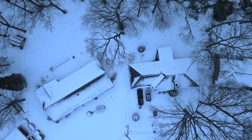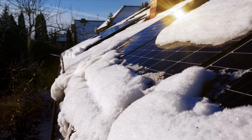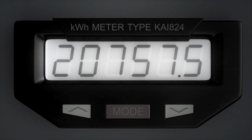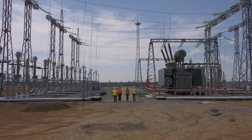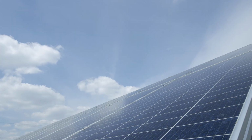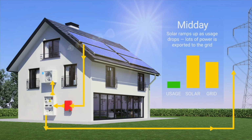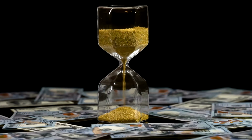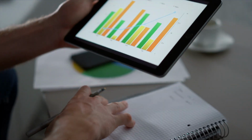In the winter, you may offset some, but not all of your electricity needs with your solar panels. This means you generated some electricity at a lower cost with solar panels and purchased the rest at the retail rate from the utility. In the summer months, you may produce an excess of electricity and offset your entire usage. However, you'd be selling any surplus power back to the utility at a much lower wholesale rate.